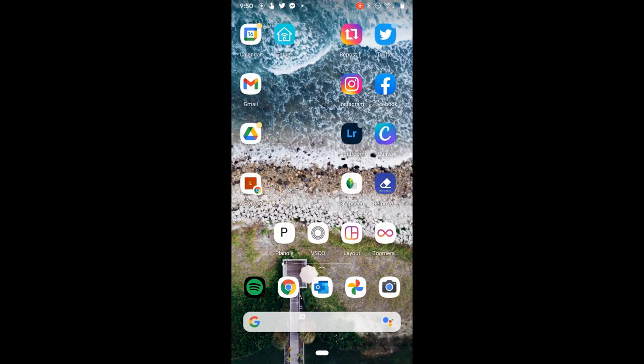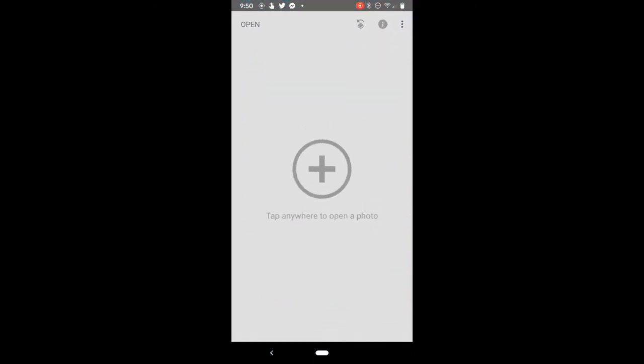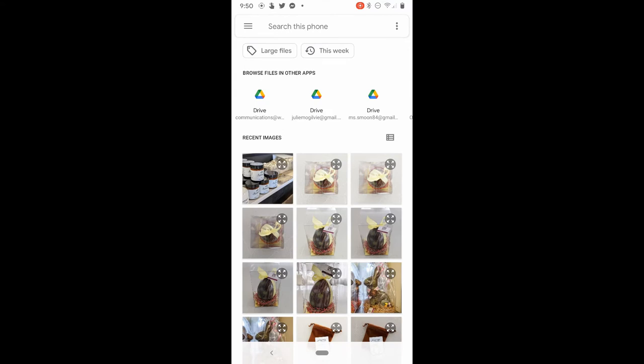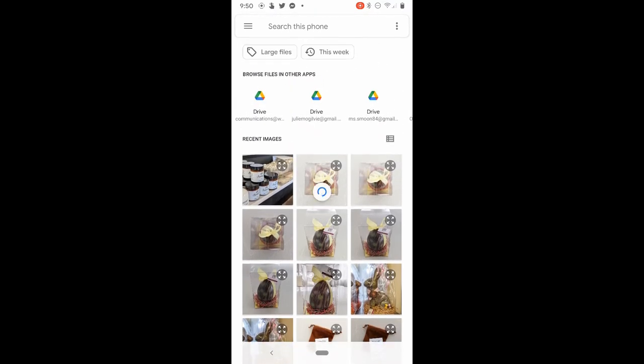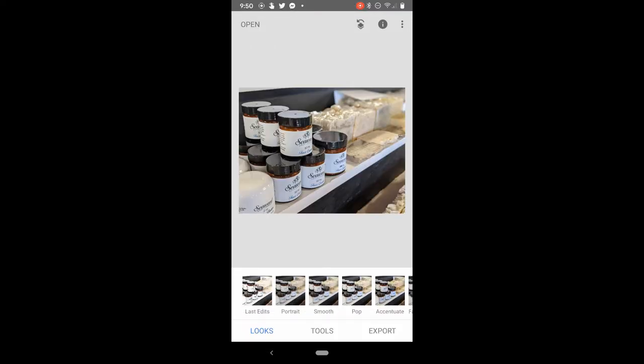Okay, once you've downloaded the Snapseed app, you're good to open that up. It's going to ask you to tap anywhere to open a photo. It's going to pull up all of the photos that you've recently taken, and you can select different places that you want to pull photos from. I've got mine ready right here. We're going to edit this photo that I took at the market on Saturday.